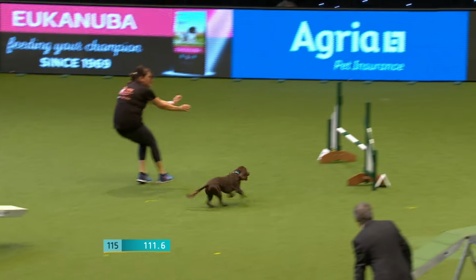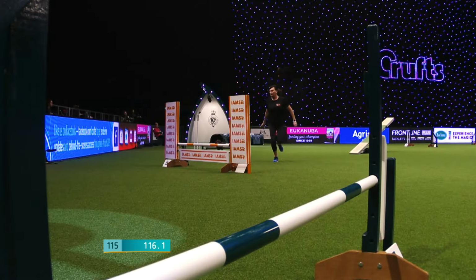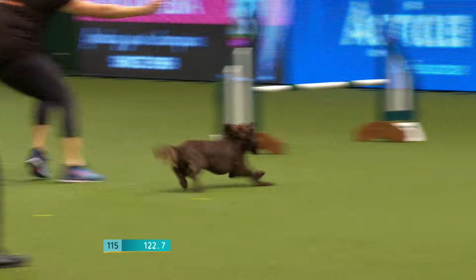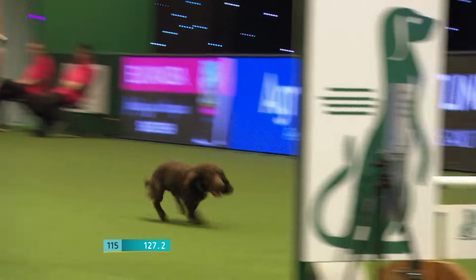But of course they will continue. It's still a great spectacle. They will go all the way around this course, expertly set by Dave DeVille. Julie and Bert. Bert doesn't know he's picked up faults. He's loving it. There's another fault at the end of the dog walk as well.